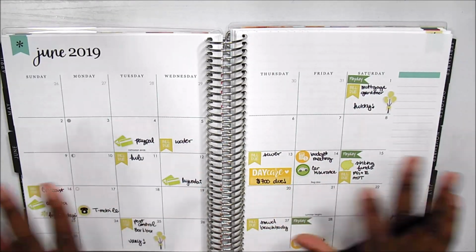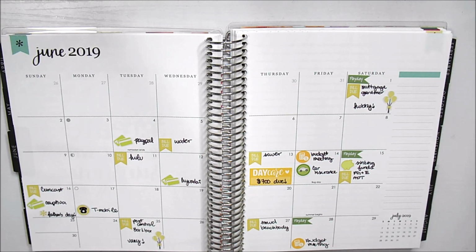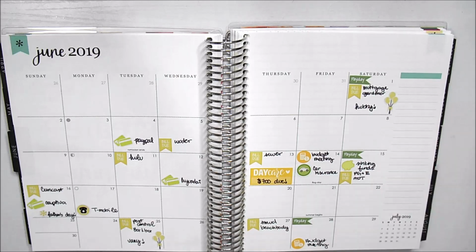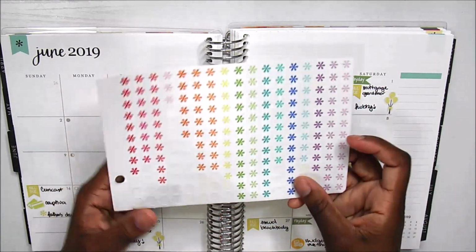Alright friends, so here's everything laid out so far. Like I mentioned, the only thing I want to do is add some notes on this side. So for that, I'm going to use the asterisk stickers again.